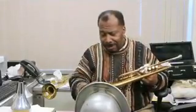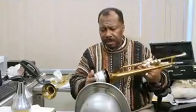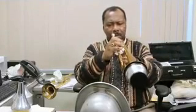Now this one, if you had some coffee you wanted to pour in there, you could tip it there a little bit. And this one here is a really nice cup mute, made by Mr. Dennis Wick in England. The thing about it is that you can change the cup. You can make it a tight cup or a loose cup. This is the normal sound.